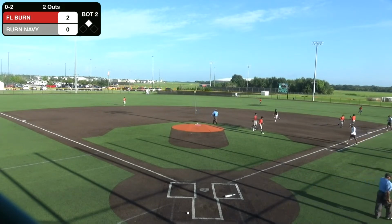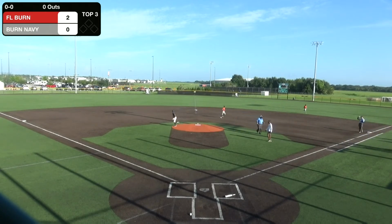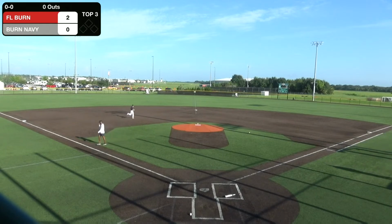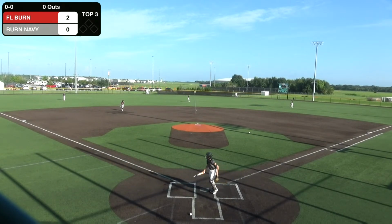And Easton, both teams seem to be running themselves out of some possible big innings with some base running mistakes. Yeah, that's 2 for each team already in 2 innings. So these teams need to start being a little bit more quiet on the base paths, trying to take too many bases that they actually can. So right there, maybe a run would have scored. There was 1 out. And for Florida Burn, that run might have scored there with the 2-hole, 3-hole, and 4-hole coming up. And these base running mistakes don't even seem to be because the guys are trying to be aggressive. They just seem to be silly mistakes.